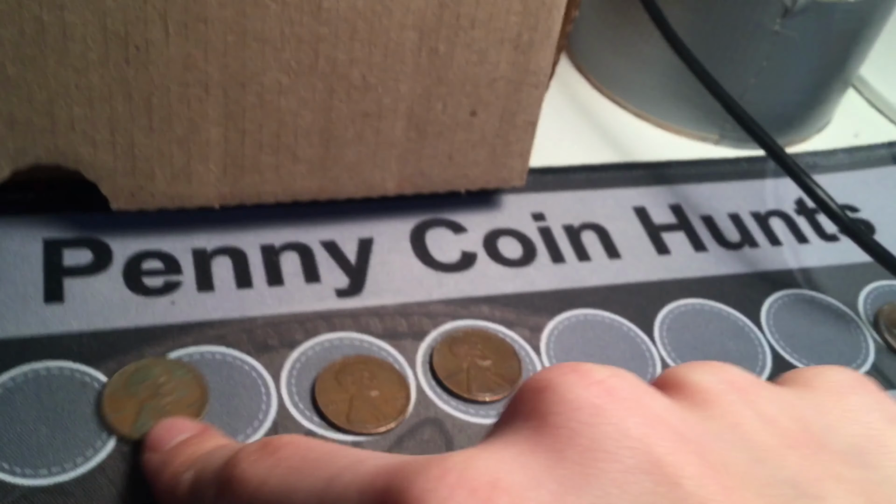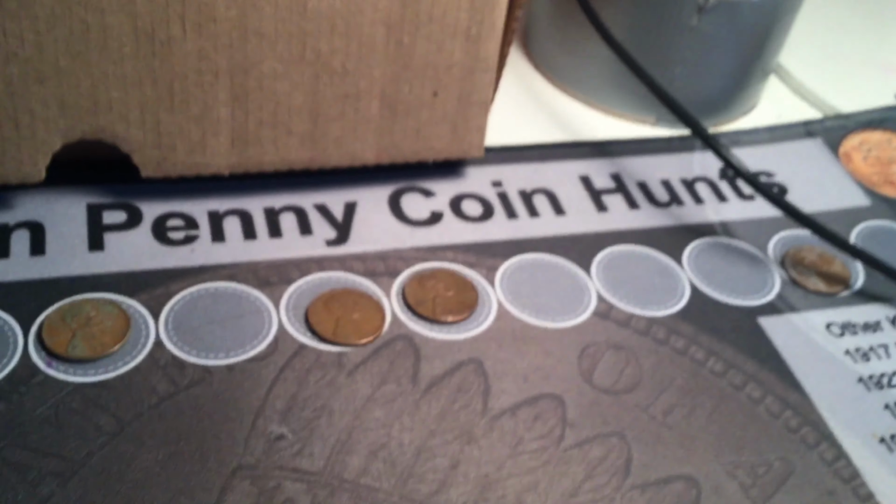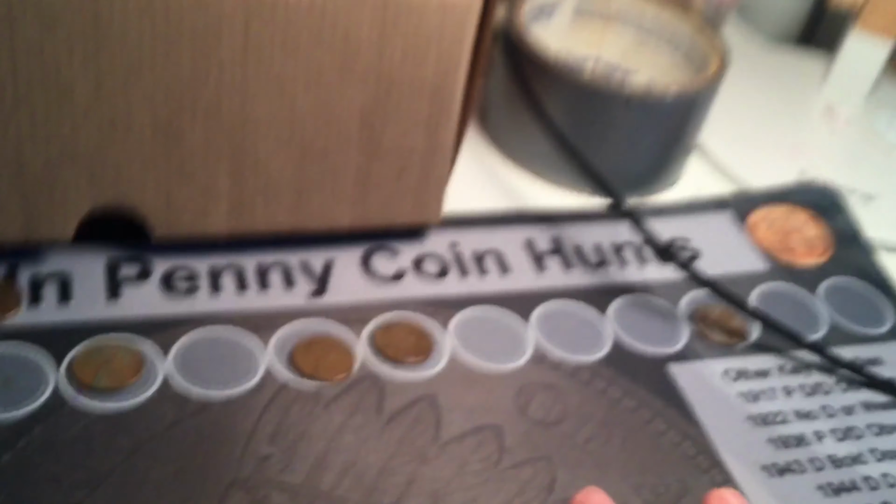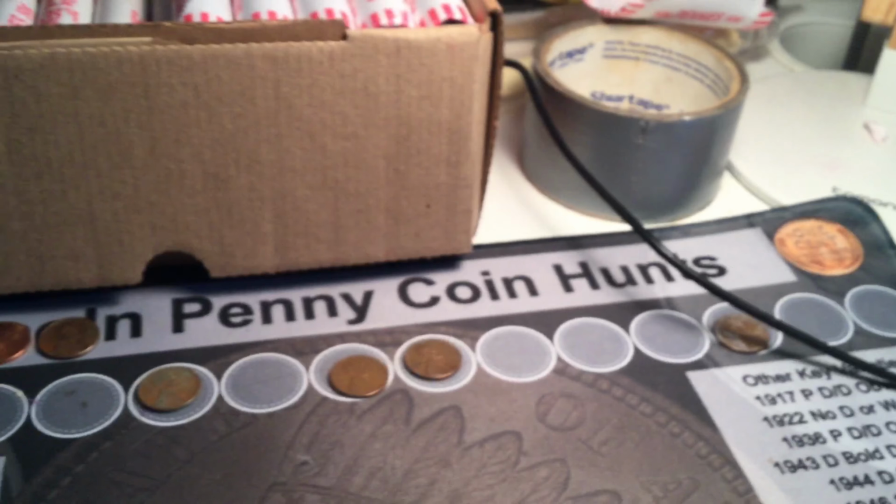This is the same bank. Actually, no, it's a different one, but it's also Chase. First mint mark wheat cent of the hunt. And there is lots of wheat cents. 5 rolls, 4 wheat cents. That's good. At this track, it's going to be 40 wheat cents in the box.